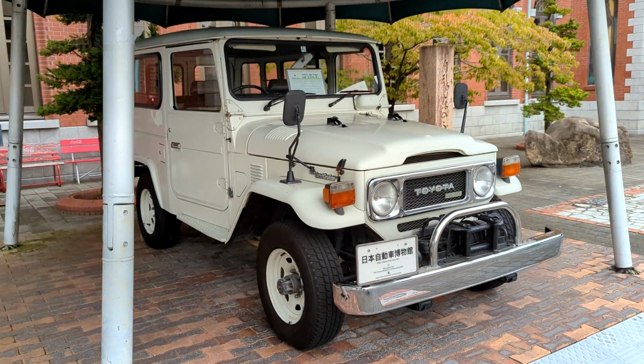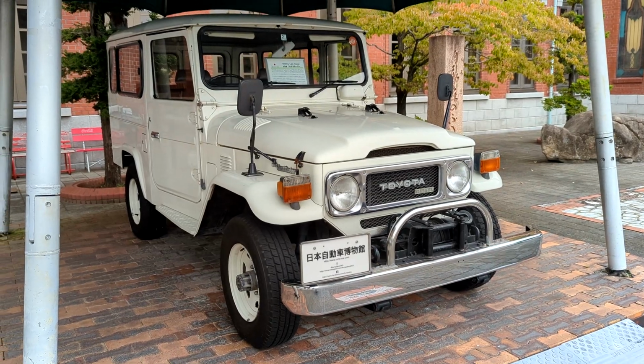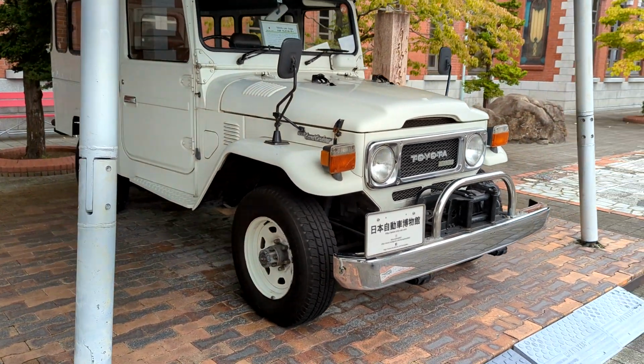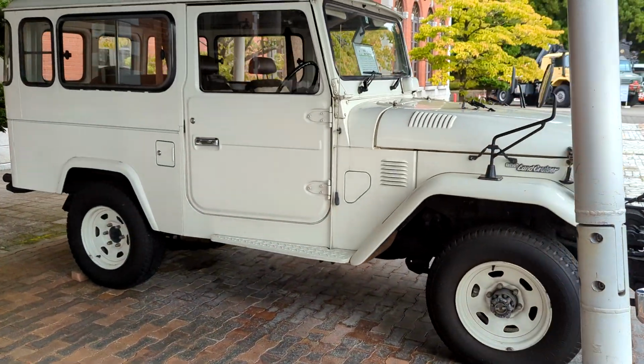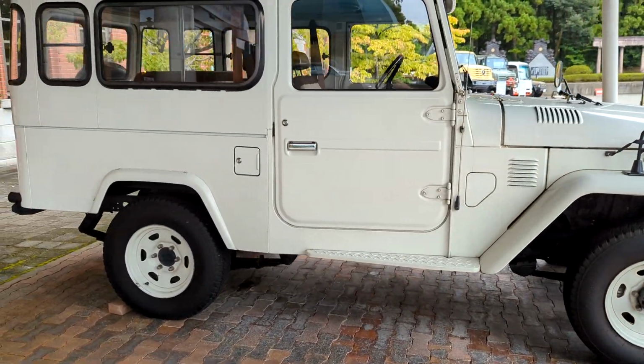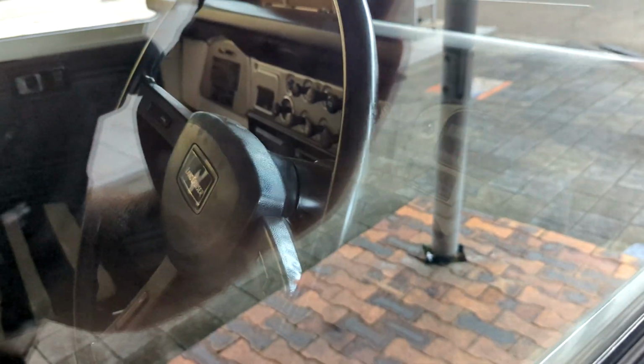Right, off the bat we have a Toyota Land Cruiser. Very nice, a diesel 1984. Really nice, considering it's kept outside by the looks of it. It's in really good condition. Let's have a look inside. Not sure how well you can see that. Kind of, you can get the gist of it. Really clean in there. Very cool.